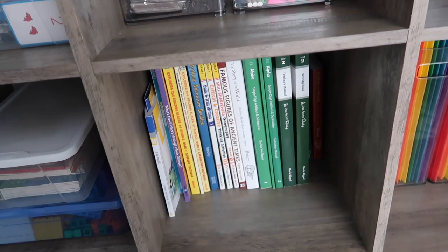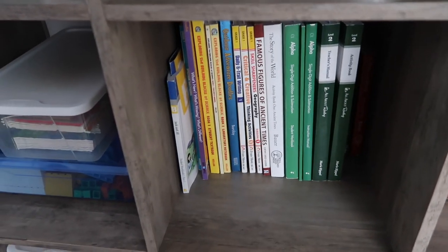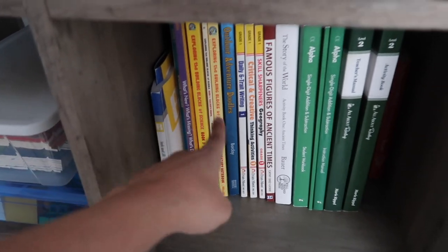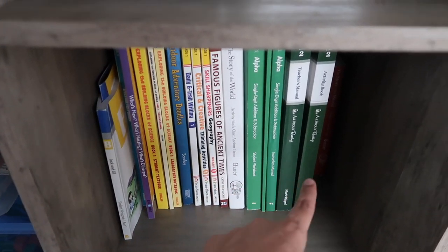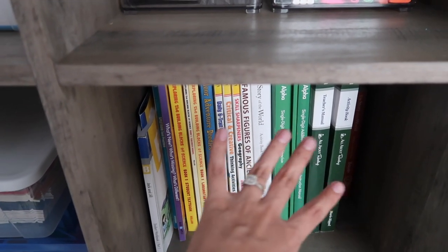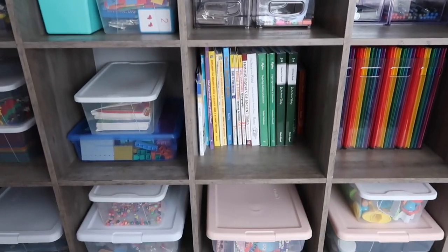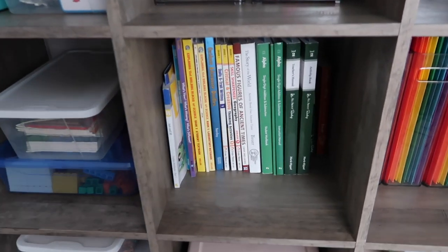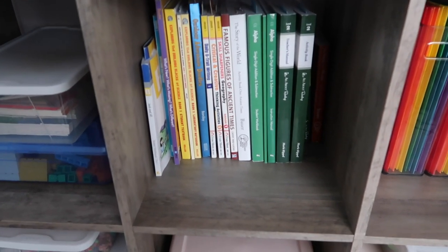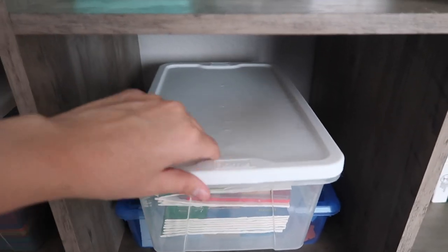This whole cube right here is all of Layla's curriculum for the school year. So like her spelling, geography, her math, her reading, her history, just literally everything for the school year is right here. I used to have it up here and she can reach up there, but I decided to just move it down. That way it's more eye level with her, since she is the one that comes in here and grabs her workbooks.